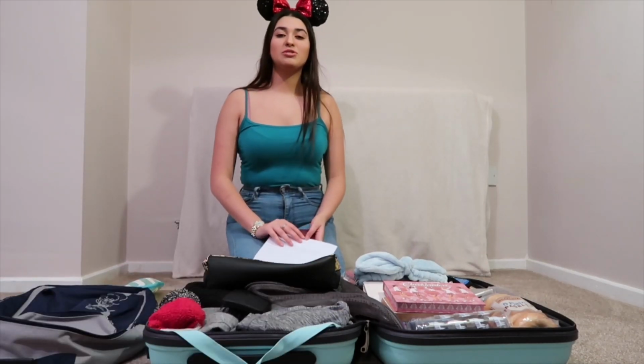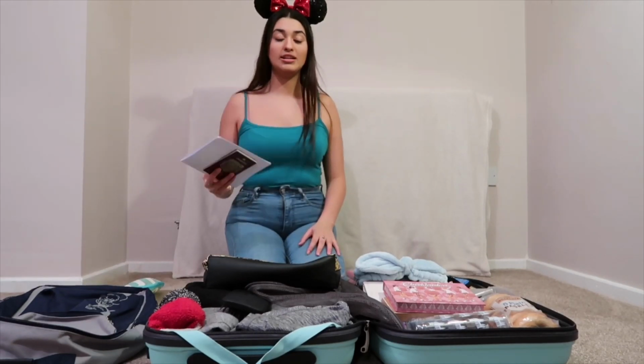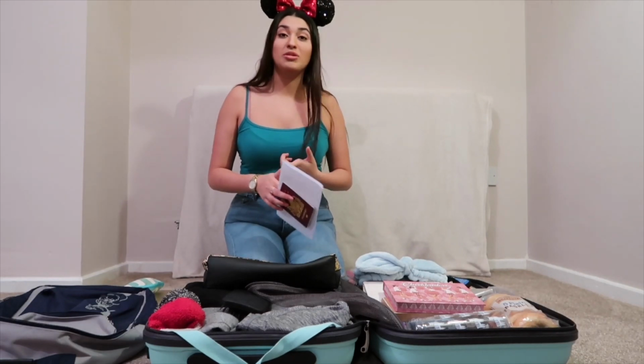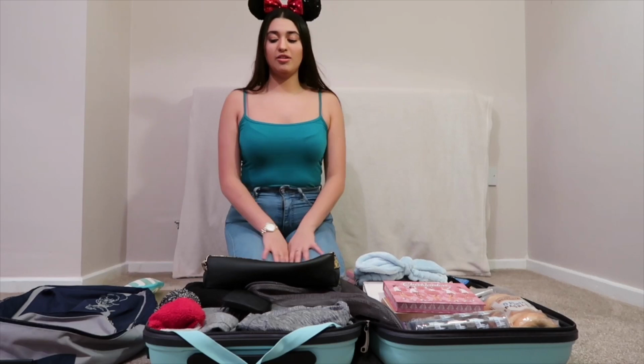So the last things you want to make sure you take is of course your passport and any travel documents that you might need. And of course standard things like wallet, keys to get back in your house when you get home in case you normally get locked out, phone. And that's it, you're packed.